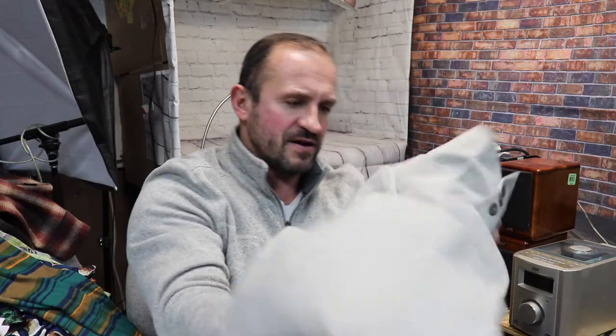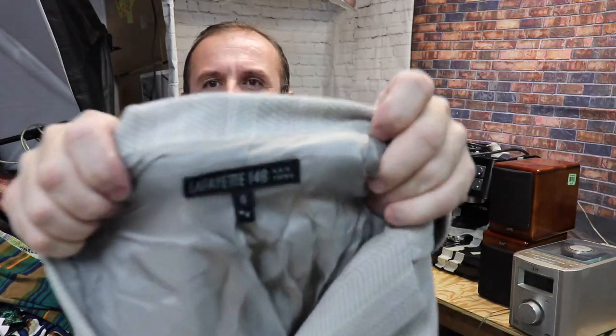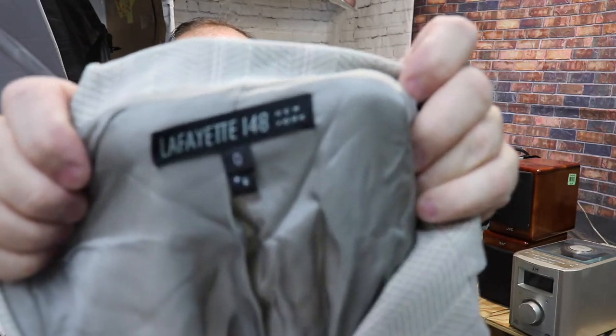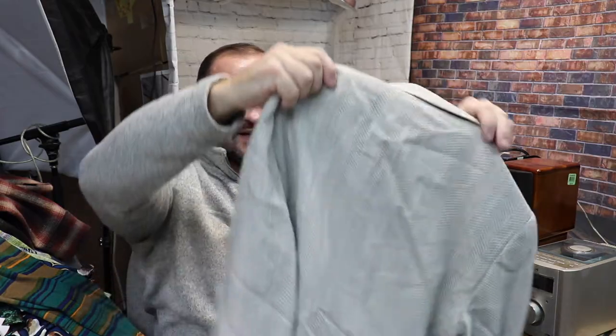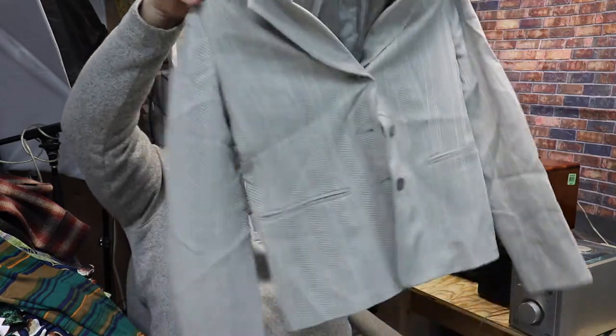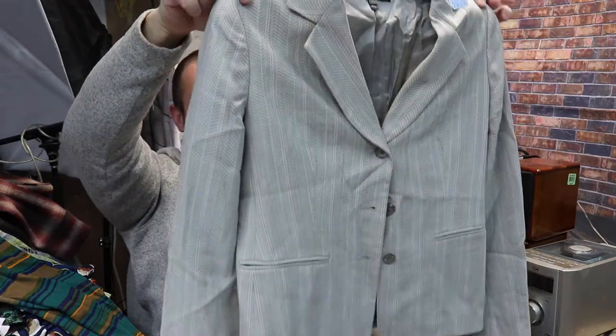And what do we got here? Okay, very nice brand. Remember this brand, Lafayette 148, because it's selling really good. It's a high-end brand, and especially jackets from them, or actually anything from them, sweaters, it's selling good. So this one we paid $6, and it's going to go for $50 plus shipping, or more.